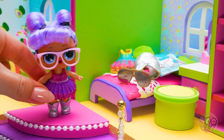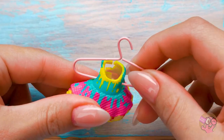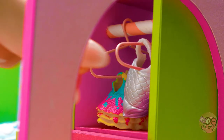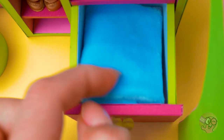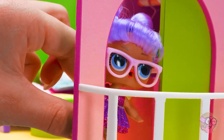So many beautiful outfits. Let's find a place for them. So that this beautiful dress does not wrinkle, let's carefully hang it on a hanger. Now we'll put it right here. Excellent! How nice to have such a spacious closet! Everything fits here, and even more! This should be right in the drawer.